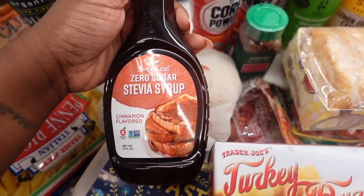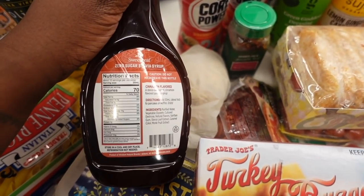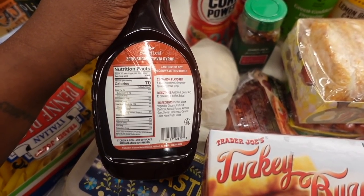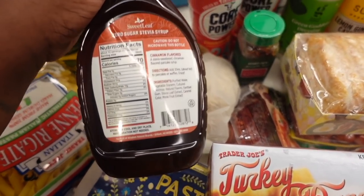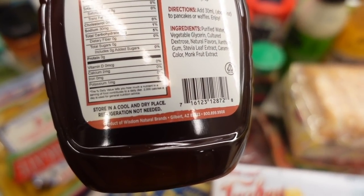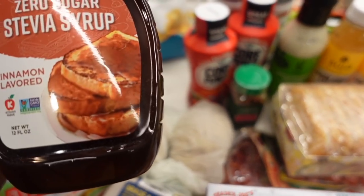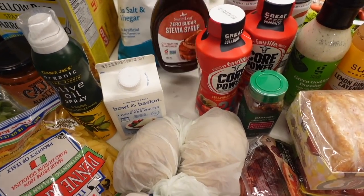I did go ahead and find this zero sugar stevia syrup. This one is also low calories, 70 calories for 30 milliliters, which is not bad at all. It does have a high, how is it, total carbohydrates 15 grams? I'm not doing keto, but still, it's zero sugar stevia. So, you know, I like my stuff like that.